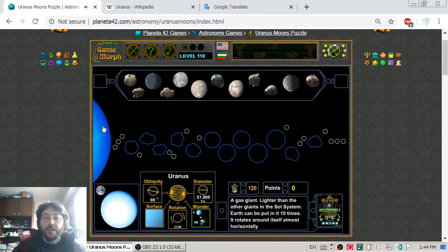Now, Uranus is the seventh planet in order in the solar system, and it is the third biggest planet in it. Along with Neptune, they are both icy gas giants, which is different than Jupiter and Saturn. That is why they look so blue.